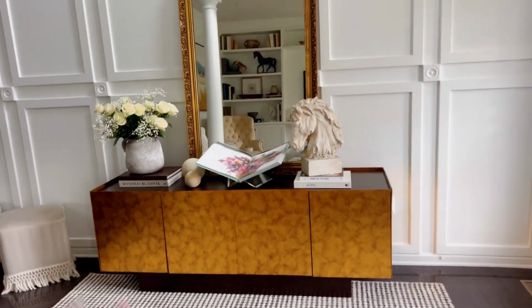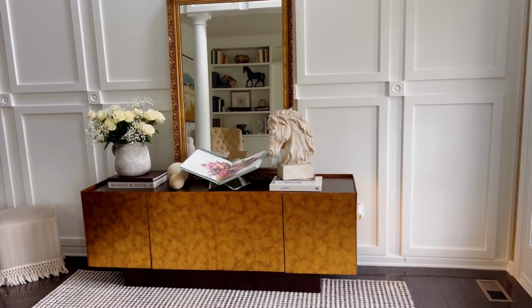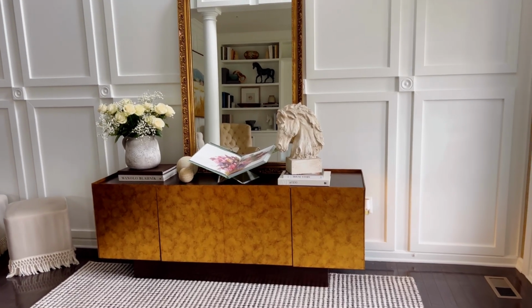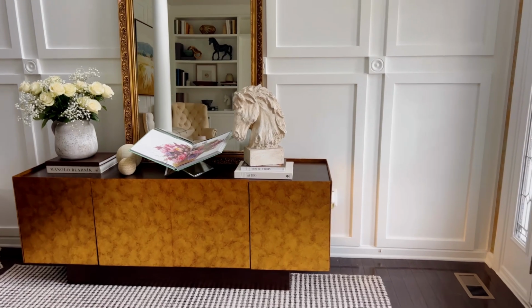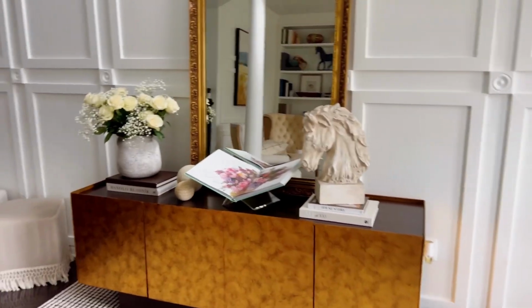Just keep in mind this right here. This would work if this is your main entry and you're looking to put away your shoes, your keys and stuff. You can just put everything inside your storage. But for me, that's not the case. I need openness, I need grandness. So let's do that and see what happens.